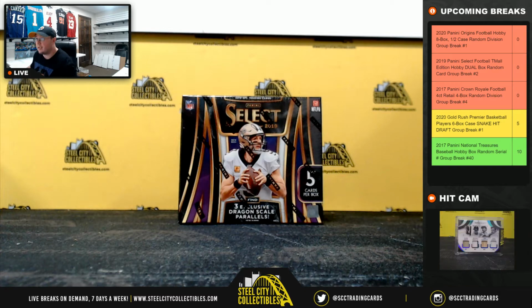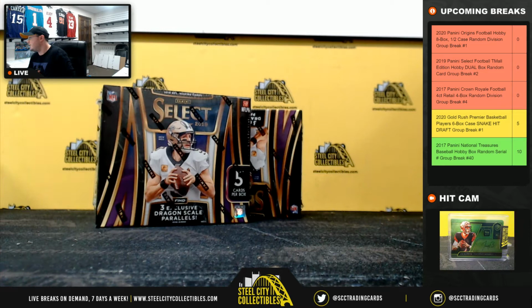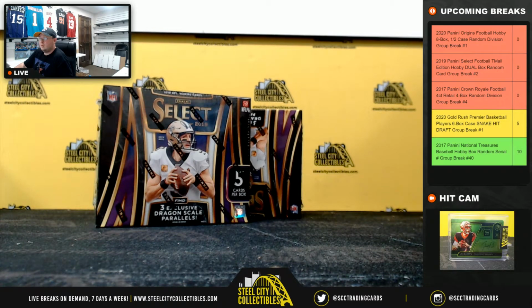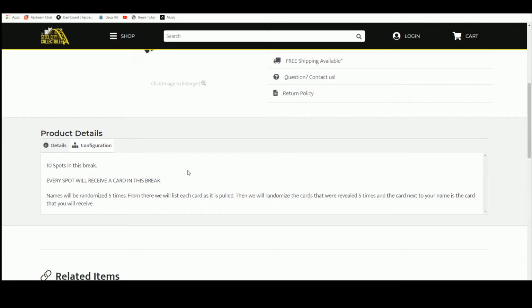All right, everybody, our next break here is our 2019 Panini Select Football TMall Edition Hobby Dual Box Random Card Group Break number 2. Go ahead and jump over here. There are 10 spots in this break. Every spot will receive a card.